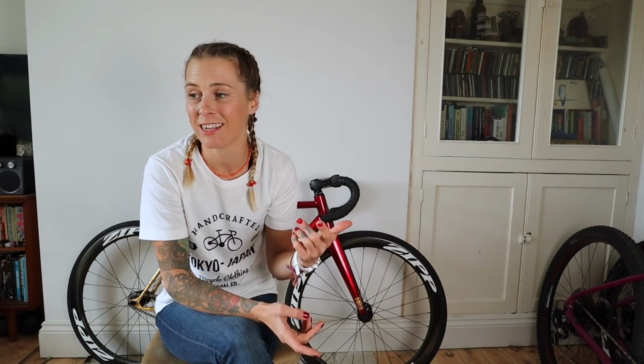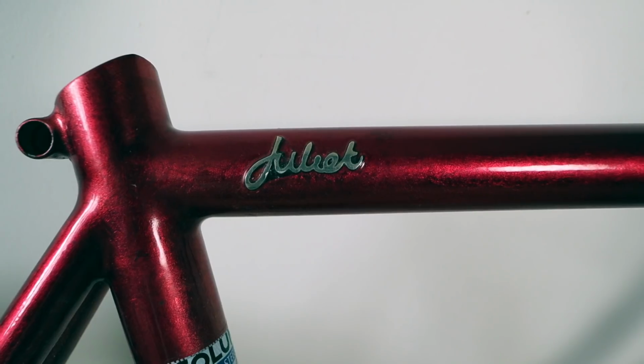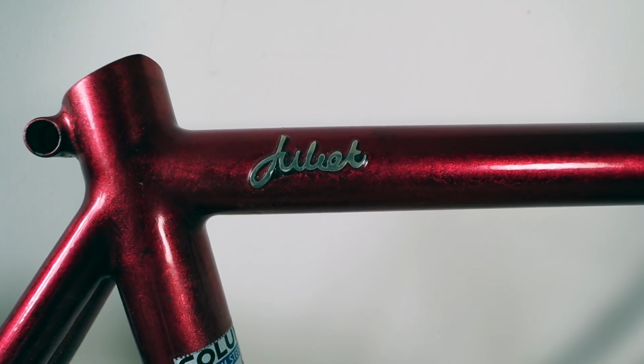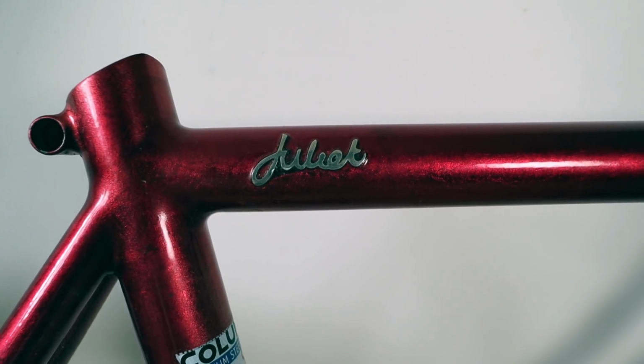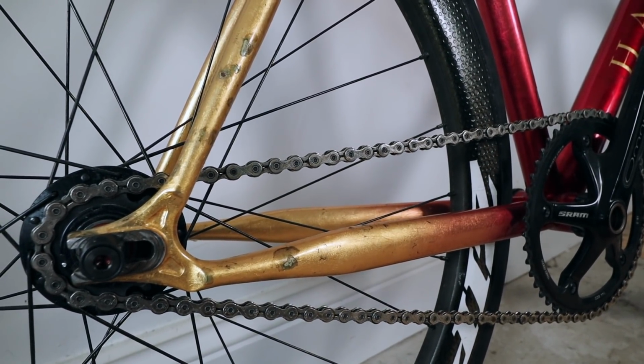I don't have literally endless everything, so I swapped the seat post between this bike and my gravel bike because I'm not really riding the track bike so much at the moment. It's got some lovely finishing touches like this hand cut Juliet name tag here, which I really like. You'll notice that there's also quite a lot of damage to it because, you know, Red Hook Crit can be a bit crashy, so some of the gold leaf has flaked off a bit, which is a bit of a shame.